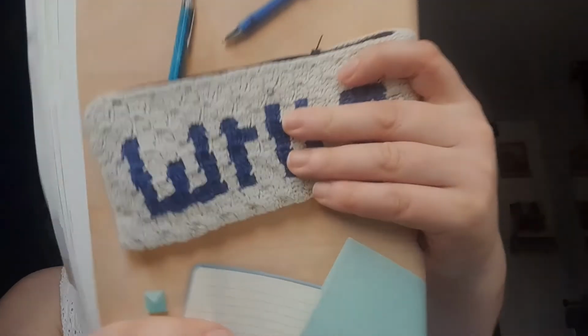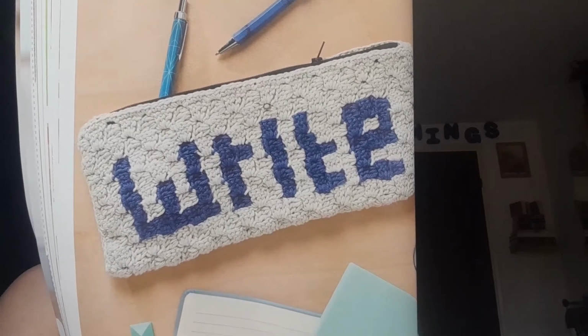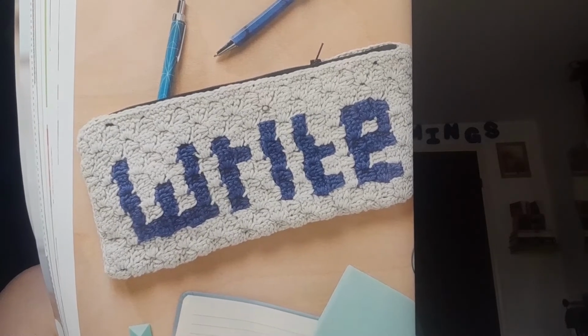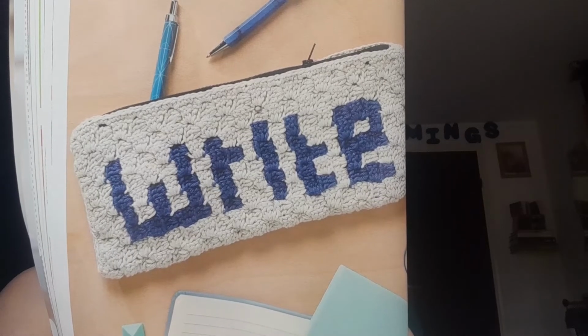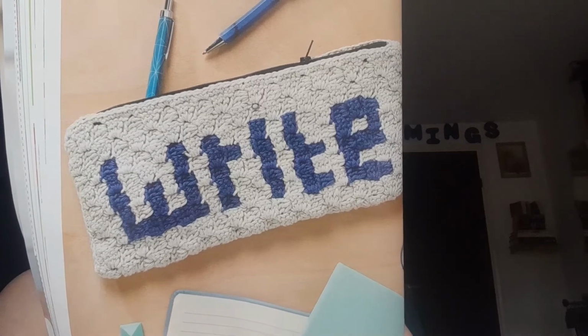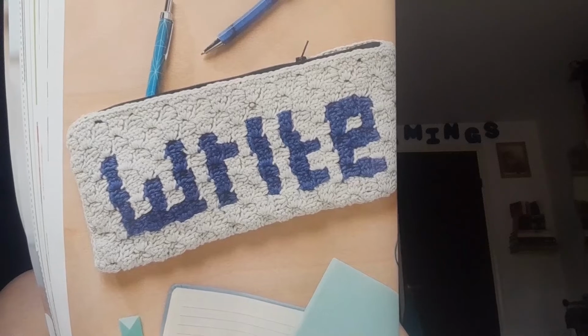Next is School's Out. Tidy up your workspace with a nifty slogan pencil case designed by Rosina Northcott. Saying it's easy peasy. They've used a DK and a 3mm hook. They've used Debbie Bliss Cotton DK, which is 100% cotton, 50 grams, 84 meters, and 3 balls. They've also used some lining fabric, a 25cm zip, and some sewing thread.